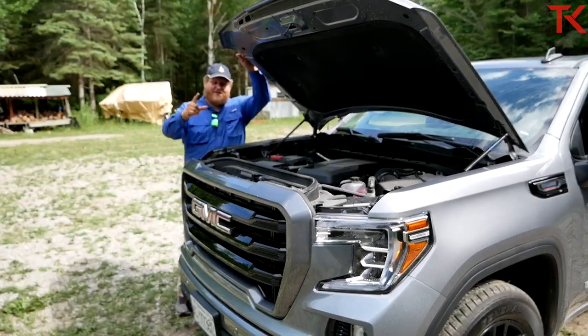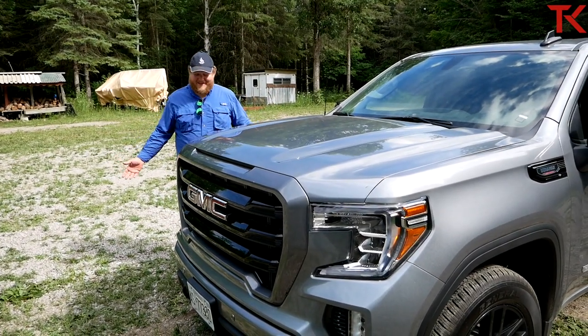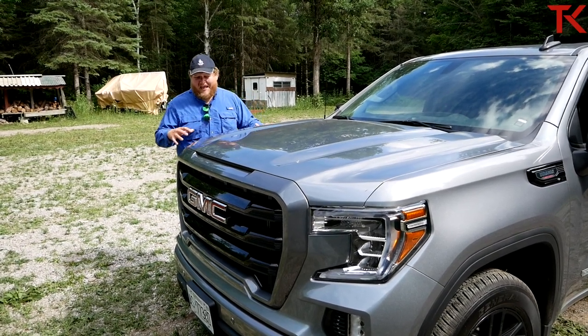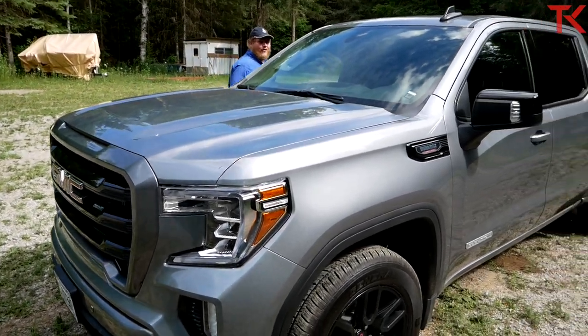Now, there's a bunch of other things I want to show you on the outside of this truck. You've already seen that it's an elevation package, which brings along all this monochromatic styling. Personally, I think it looks great. I'm not a huge chrome guy on pickup trucks. I just wish it was a more exciting color, but you can get it in a bunch of different colors. Now, how about you meet me at the business end of the truck and I'll show you some more things back here.